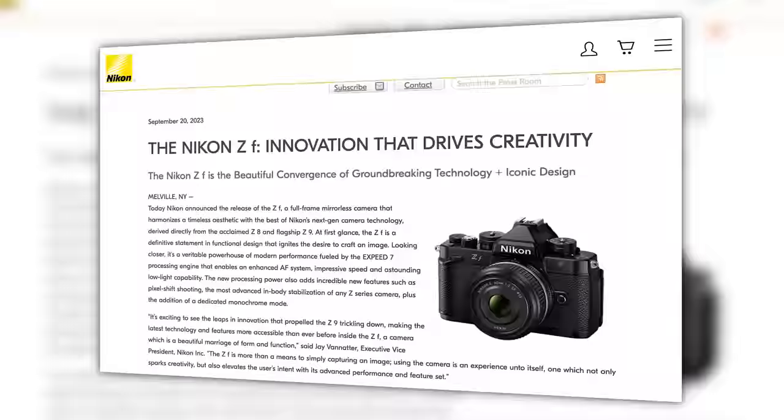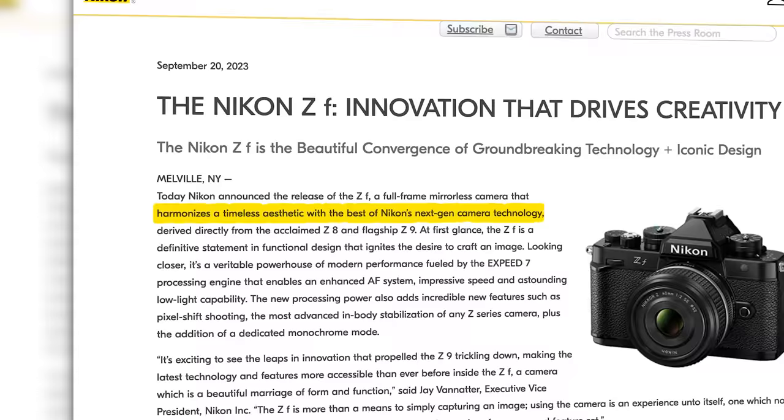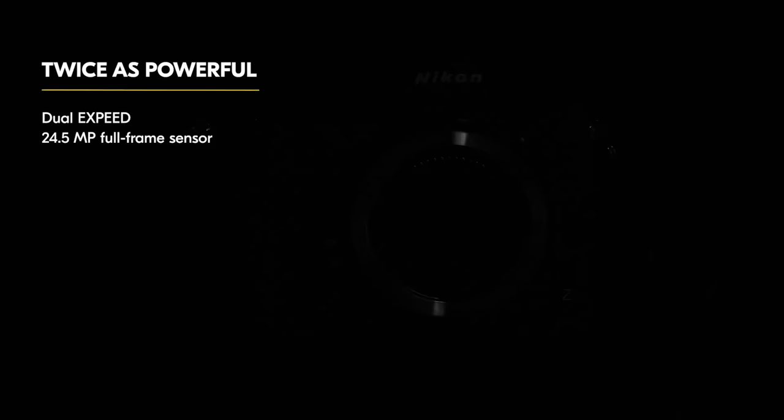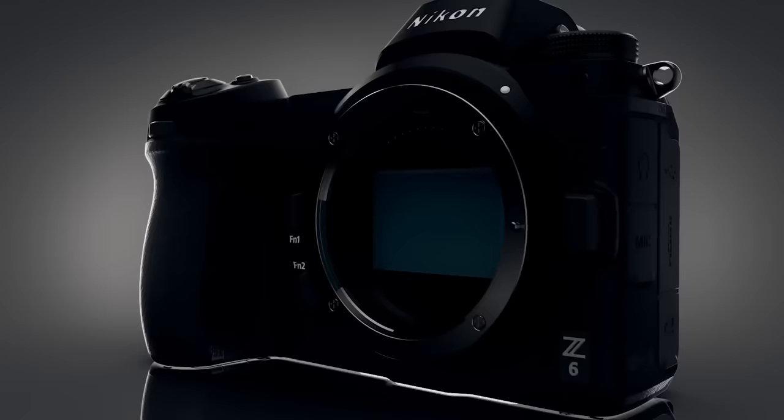Just do it! Nikon says that the ZF harmonizes a timeless aesthetic with the best of Nikon's next-gen camera technology derived directly from the acclaimed Z8 and flagship Z9. Now, it can't be like the Z8 or Z9 because it doesn't have a stacked sensor. It actually has the same exact non-stacked sensor as the Z6 and Z6 II.